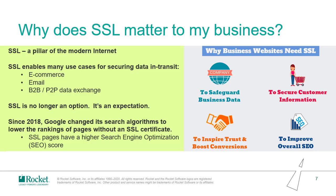Beginning back in 2018, Google changed its search algorithms to lower the rankings of pages without an SSL certificate and flag those sites as not secure. So even if your users aren't sending or receiving data on your website, that means you have no input fields, no purchases, password, site search queries, anything like that, Google does still expect your website to have an SSL certificate. And that really goes back to the verification key feature from the last slide. So if you don't have data you need to secure going back and forth, then SSL is really good for verifying the site you're at has a valid SSL certificate and they are who they say they are.